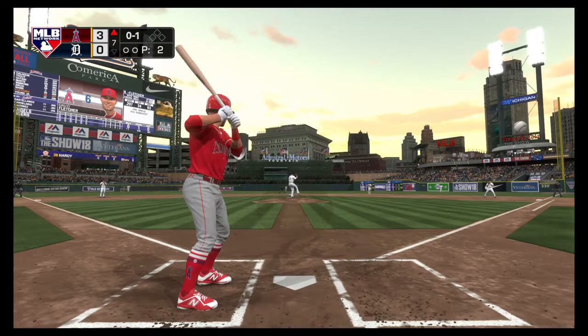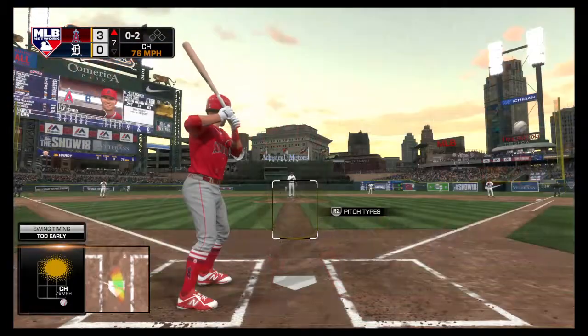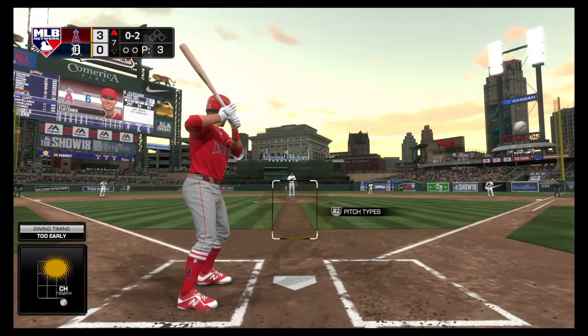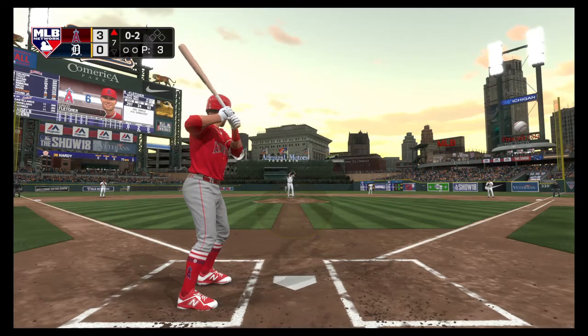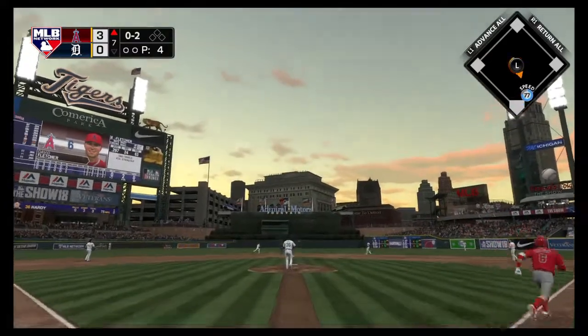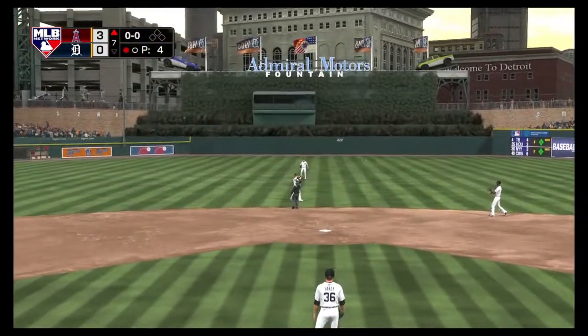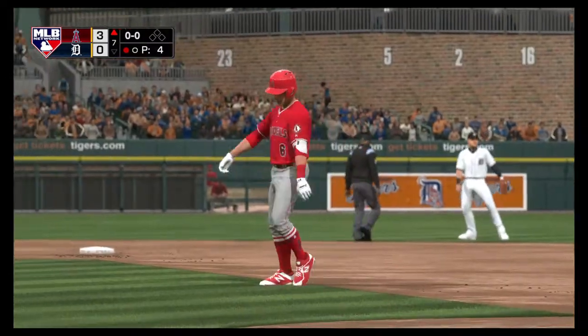On its way, the 0-1 pitch. Changeup gets him out in front for strike 2. Obviously looking to pull the baseball right there, out in front on that off-speed pitch. This will be an interesting sequence right here to see if he slows him down even more or tries to run a heater by him. There to take it is the sure-handed Iglesias, 1 away.